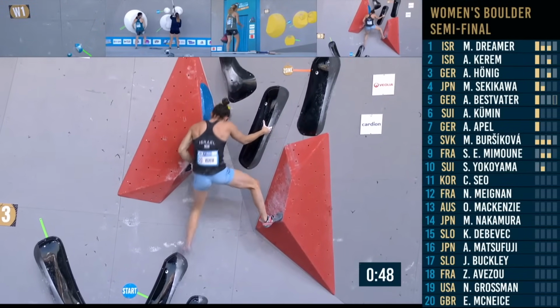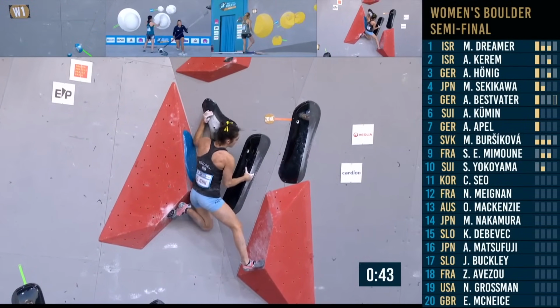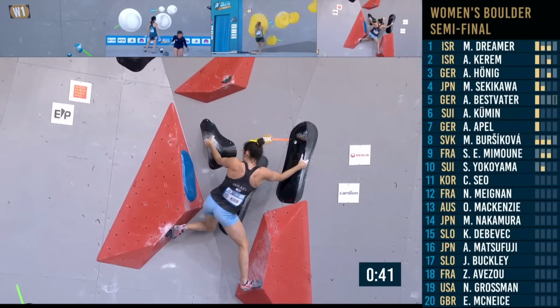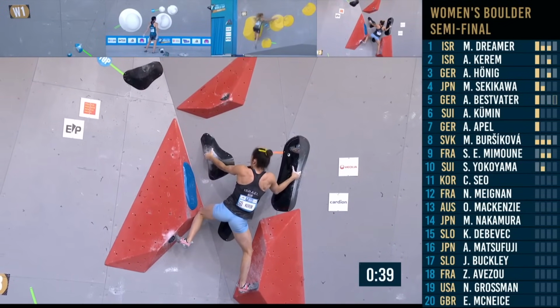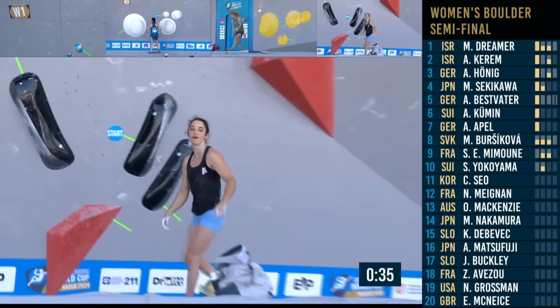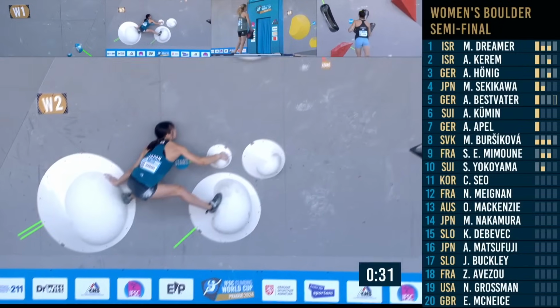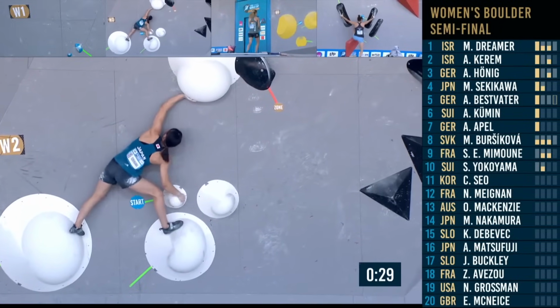Ayala, powerful. She presses off that left hand, gets a drop knee underneath, pressing with the left, kind of sandwiching herself in between the red volume and the black. Lay back in that left arm, and a foot bobbles. That was good work from Ayala there.